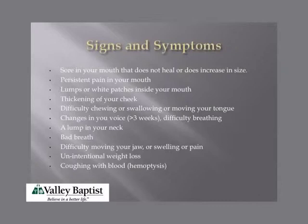There is a magic 3-week rule. If you have a symptom for 3 weeks or more, it needs to be checked out. Don't let it slide, thinking, well, it will pass, or it will get better, or I'll have some chicken broth and everything will be fine. It needs to be checked out.